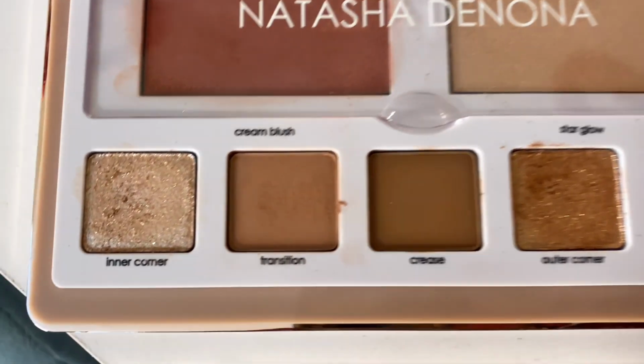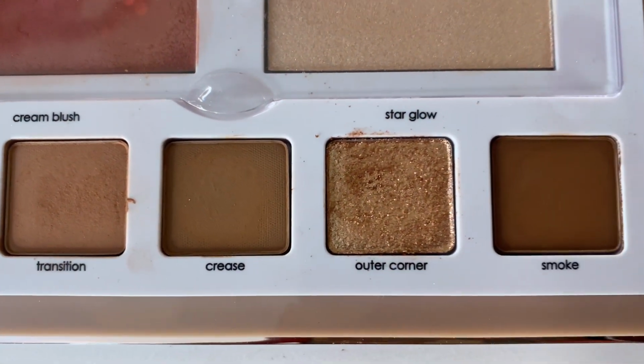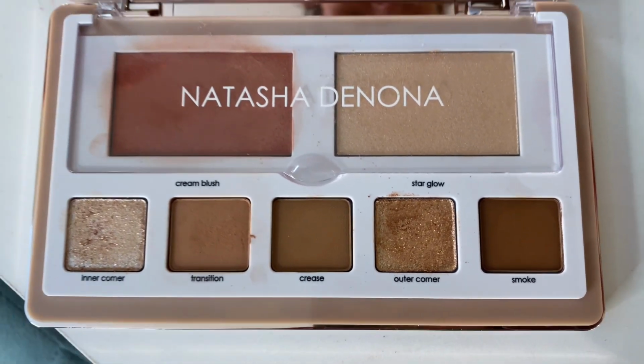All right, we're getting down, you guys. Number 12 is the Natasha Denona Glam Face Palette. And I know you guys are like, what? Number 12? Yes. There are 11 more that I like more than this one, even though I really do enjoy it. The formula is Natasha Denona. It is so good, but the reason it is ranking where it is is because I just looked at the eyeshadows. I didn't count the face side of it because this is just an eyeshadow ranking video. So with that said, this is number 12.